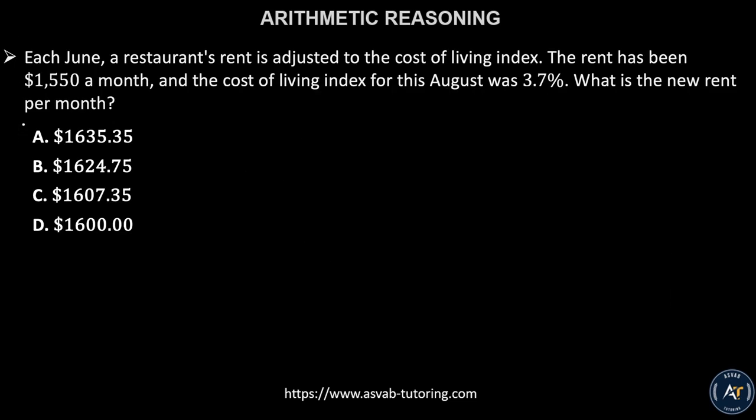Next question. In June, a restaurant's rent is adjusted to the cost of living index. The rent has been $1,550 a month, and the cost of living index for this August was 3.7%. What is the new rent per month? So what do you have to do first? You have to find 3.7% of $1,550. So let's do that.